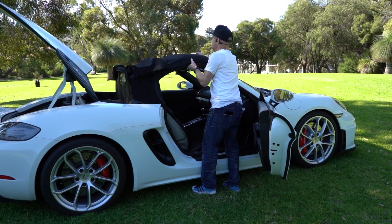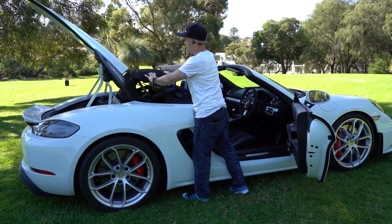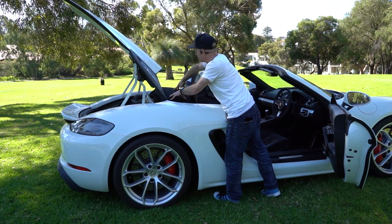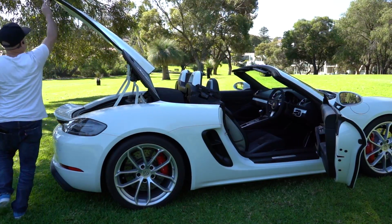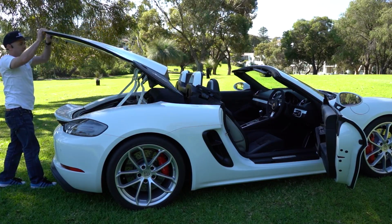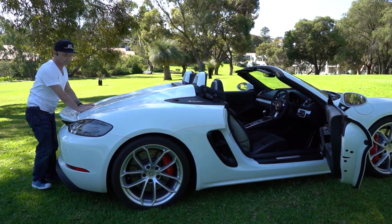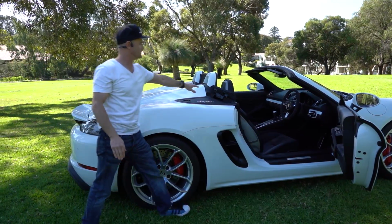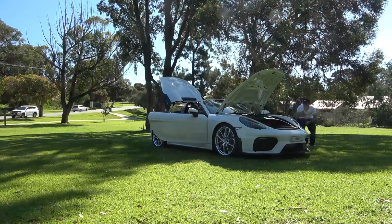So I'll just move this back and it drops in. Not unlike a normal Boxster actually. And from here, close the back. And I just push down these little covers here that cover up the mechanicals on either side.